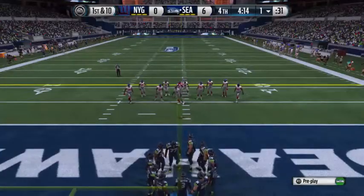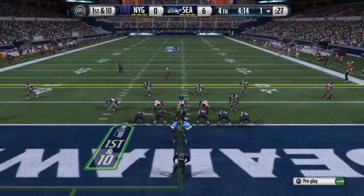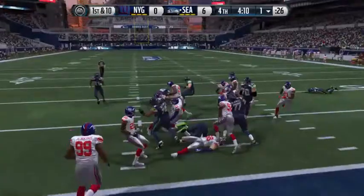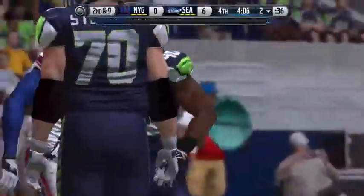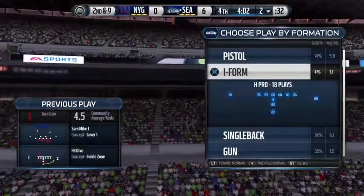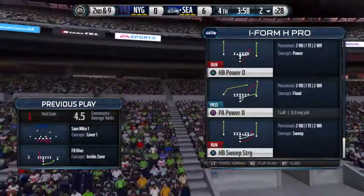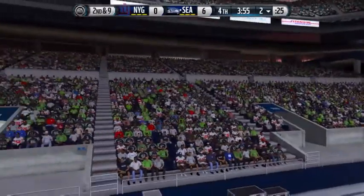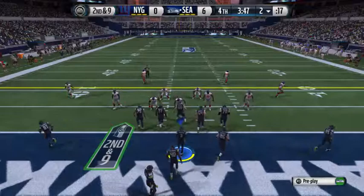Not where you want to begin a series. Backed up this deep. Now first and 10. Coleman's going to secure the handoff. Good for only a yard. That last running play was good for only a yard, so it's second down and 9.